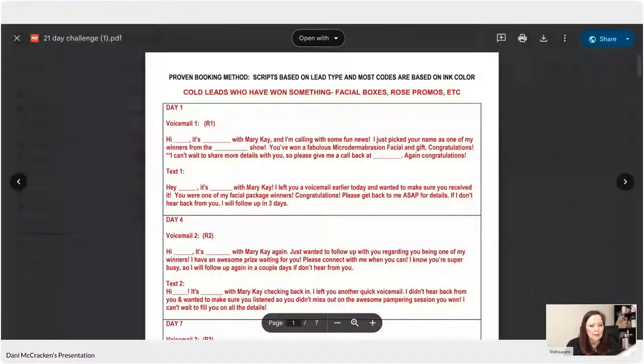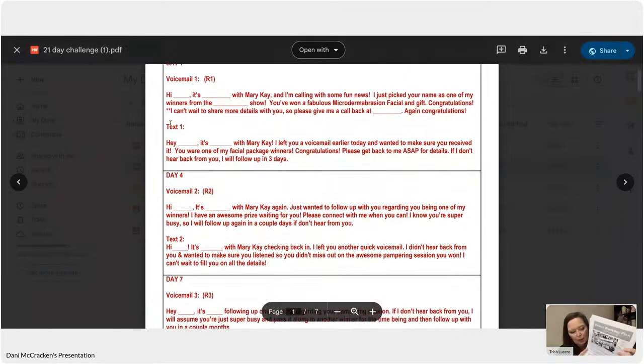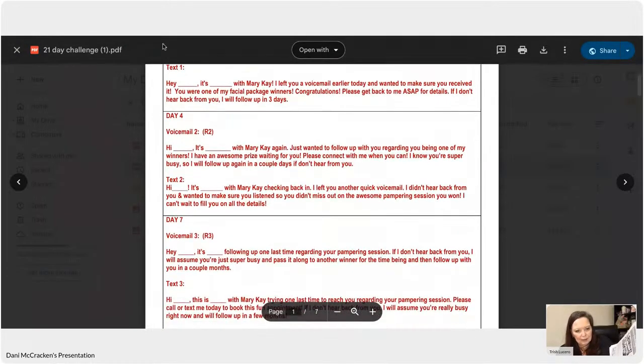The other thing we were going to talk about tonight for time management is some kind of booking thing. So I pulled out, with Danny's approval, this booking plan. She can send you this. It looks like this on the cover. You can print it out in color if you want. It's a power booking plan, like the 21-day thing. And all those scripts are on these pages. It has all the scripts, just like Danny was showing.